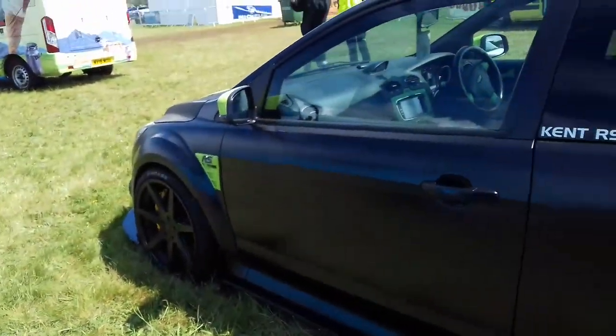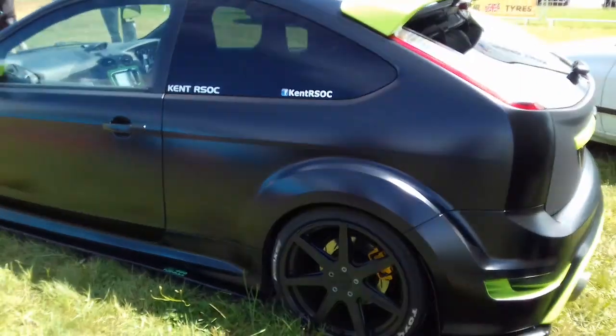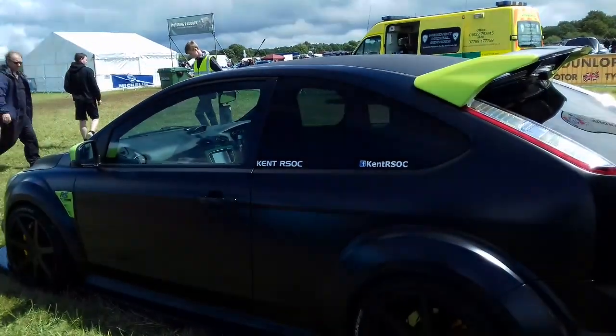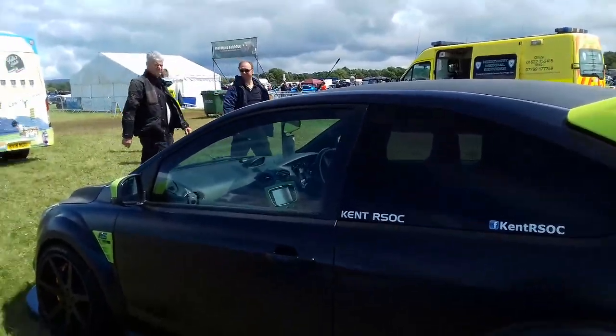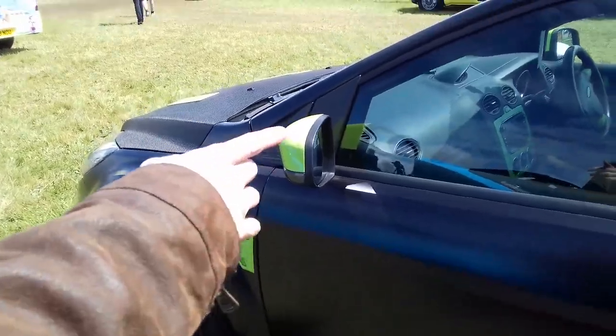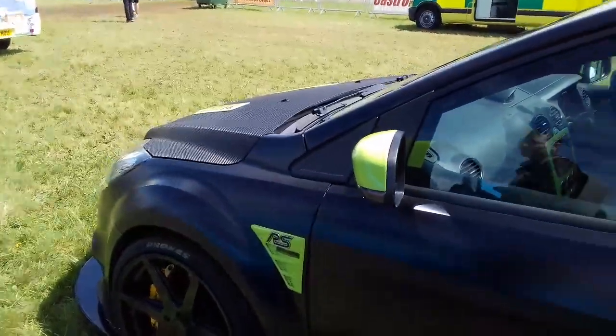One that I actually kind of like. Man in black, low rider body kit. I like the green accents. I do like the accents. It's another RS. Only it's on the inside, it's got green stripes everywhere.